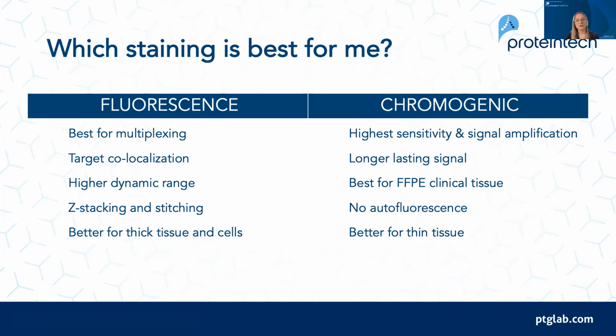in the same tissue. And if you use a confocal, you can do what's called Z stacking and stitching. That means you get really high resolution images through the stitching, and Z stacking means that you can image thicker tissue as well. So that's why fluorescence, if you're using a confocal, is typically better for thick tissue, and also it's really good for cells as well. Cells don't necessarily work that well with chromogenic staining.